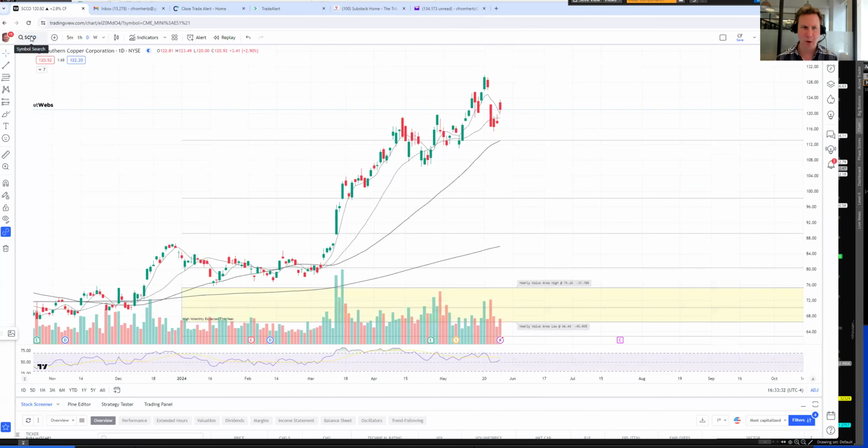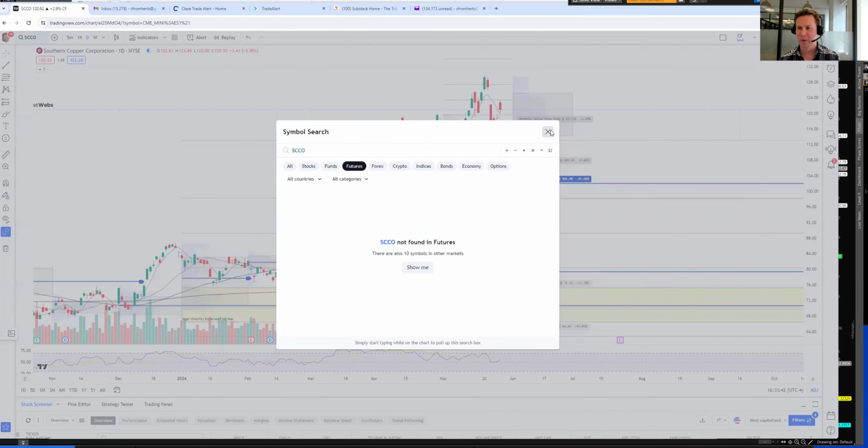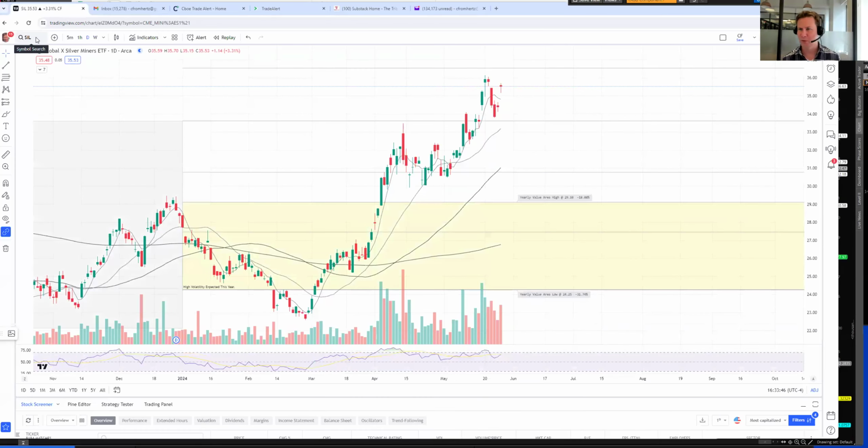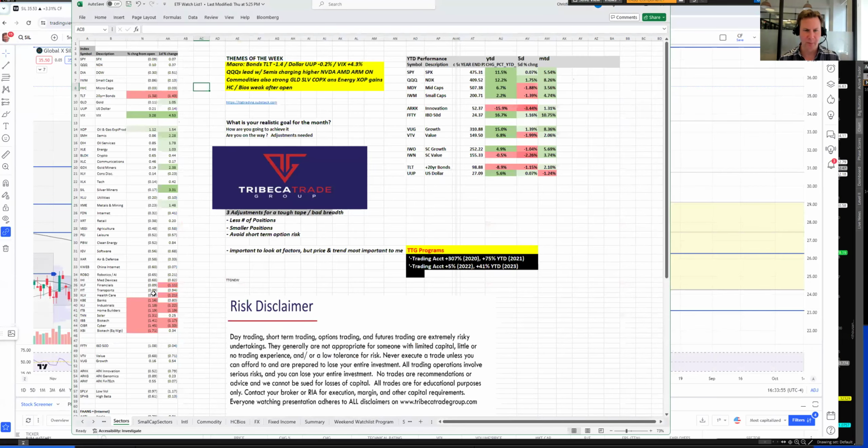SCCO didn't do as well, even though this is my favorite of between the two, but you get a nice little kick off the bottom of value area too, so nice spot to add a trade into some support there. The gold miners did well today. The silver miners were one of the best groups for the day, but they did not take out those highs. But regardless, if you bought some into the weakness, you were rewarded today. So that's where the strength was in crude.